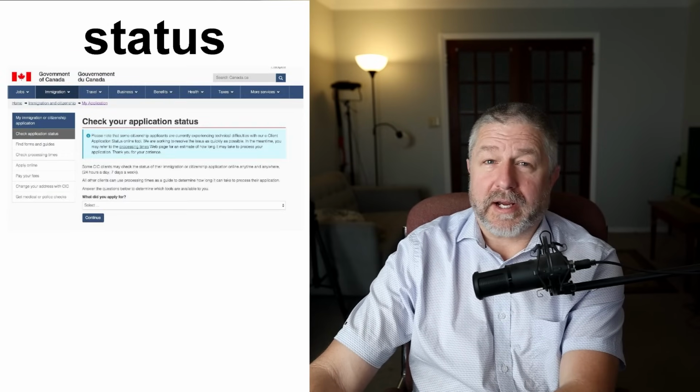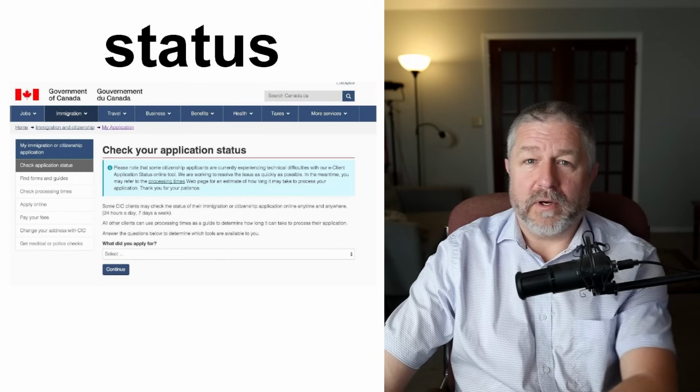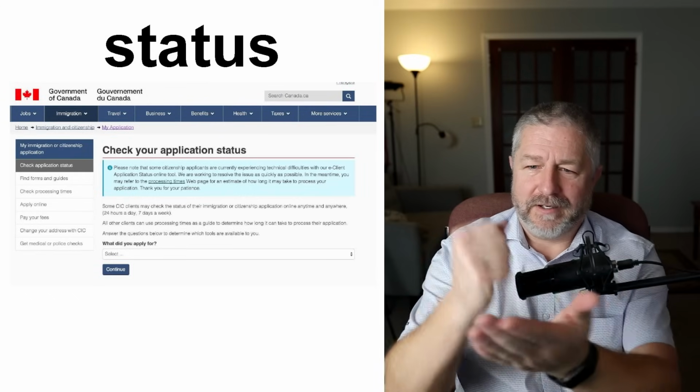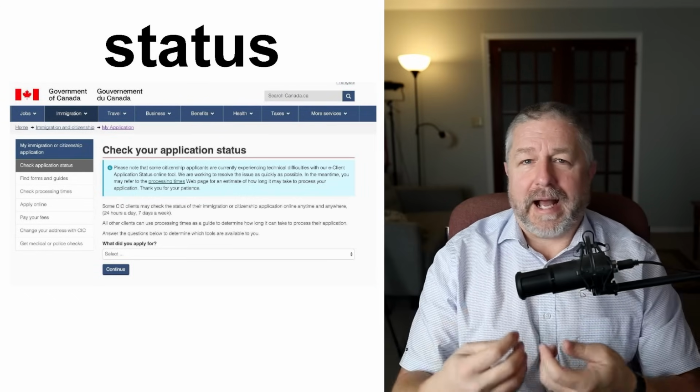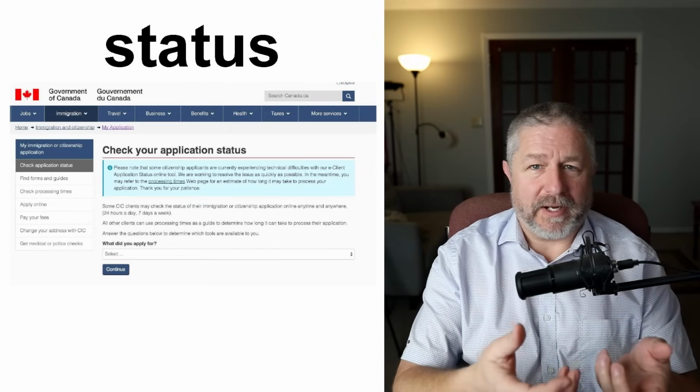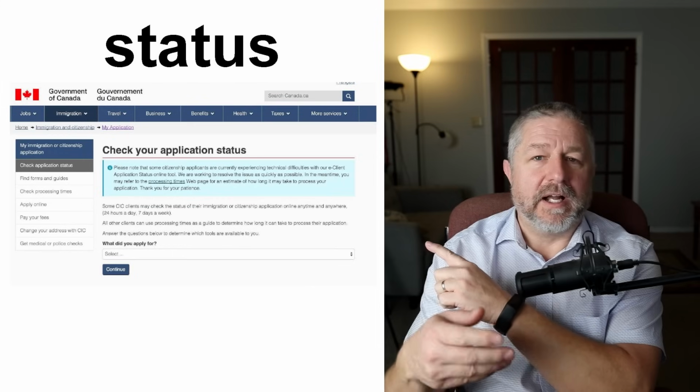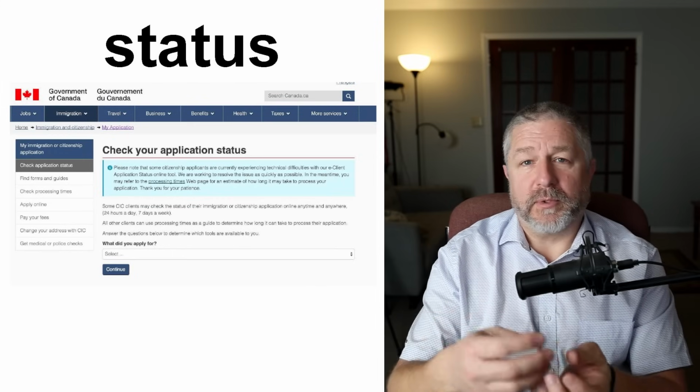You might need to check the status of something. If you applied to immigrate to Canada, they don't just say, sure, come on over. Your application has to be looked at by people, and you can check the status of your application every few weeks to see if it's approved or not.